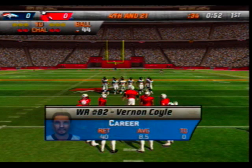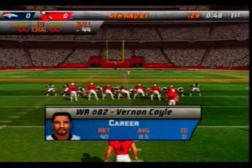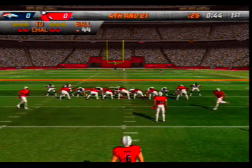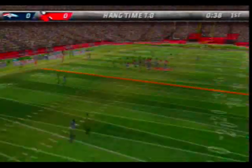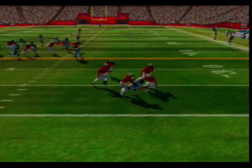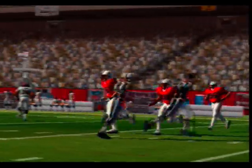So as we get set for the punt, let's take a look at our returner's stats. Number 82 sets up, waiting for the punt. From the 14-yard line, number 82 returns this one to the 23-yard line.